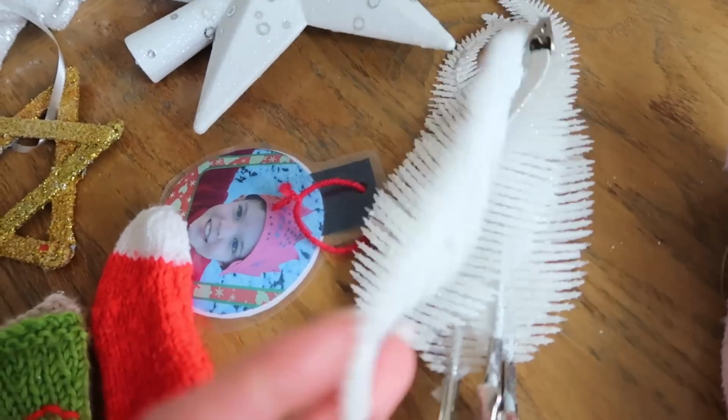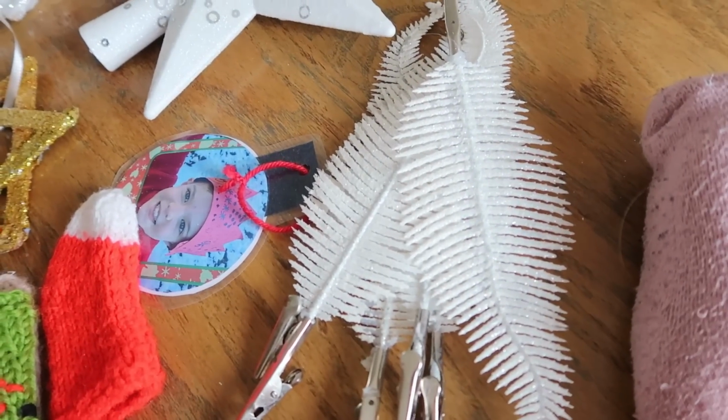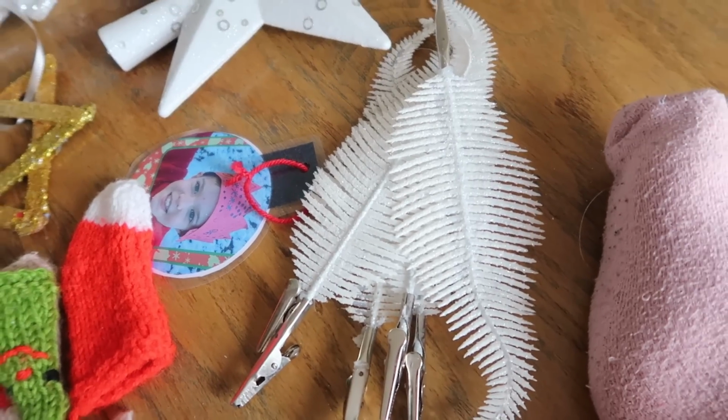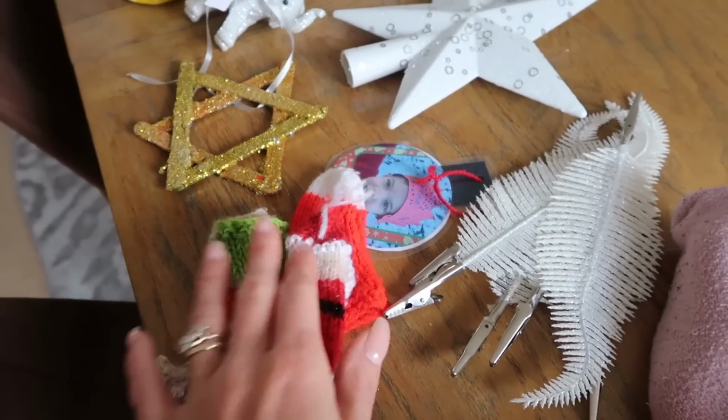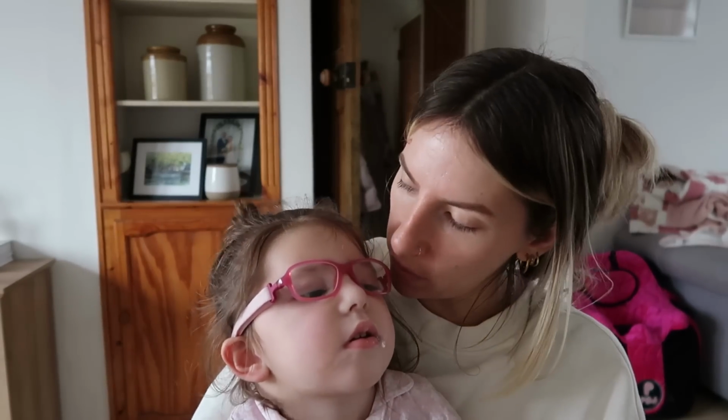These random feather clips, I think I bought these for table decorations, but we just put them on the small tree, and that is all we've got for the little tree, but it's only a little tree, so that should be fine. The boys are actually due home soon, so I've had to take a bit of a break from the tree because I need to get a few other bits done.